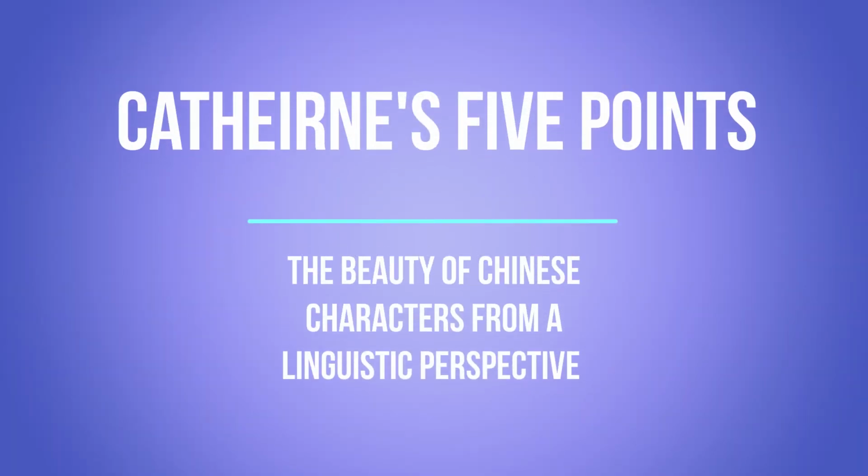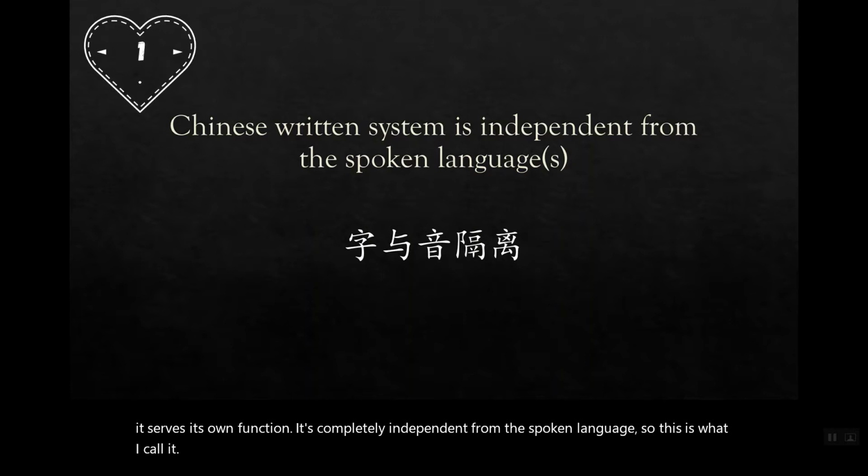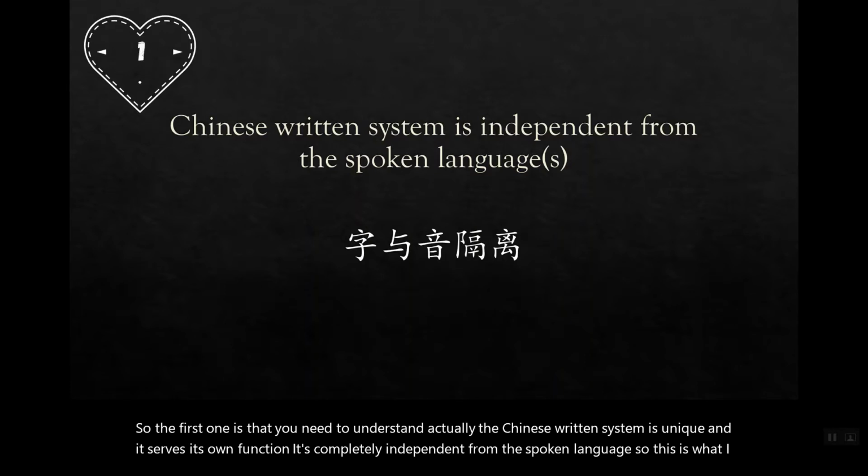Well done. Right, so I talk about most people, when we talk about Chinese characters, they will think about the history. It makes the Chinese characters really beautiful and amazing. And we also talk about calligraphy. Yeah, so that is also really impressive and beautiful in terms of its art form. So what I'm going to talk today, I want to focus on my perspective on why Chinese characters are beautiful and why you should learn it. First one is that you need to understand actually the Chinese written system is unique and it serves its own function. It's completely independent from the spoken language.